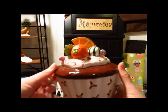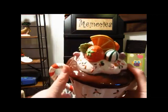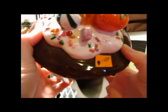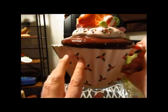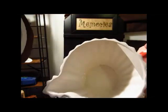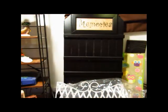And then he also paid for this, which I love. Look at this. It's a cupcake. $1.50. I saw this sitting up on the shelf and I thought, oh my god, I'm taking that home. It's formed like a cupcake holder, and inside it's for tea or something, but I'm not using it that way. I'm going to put it on my craft table and probably put little embellishments in it.